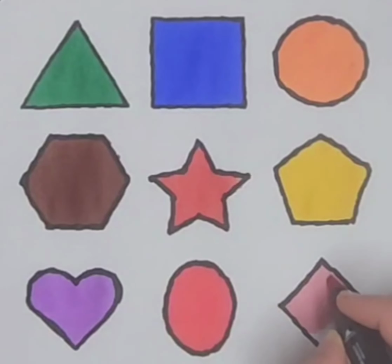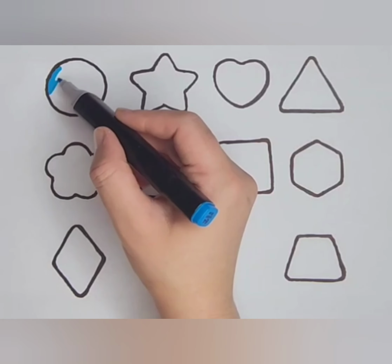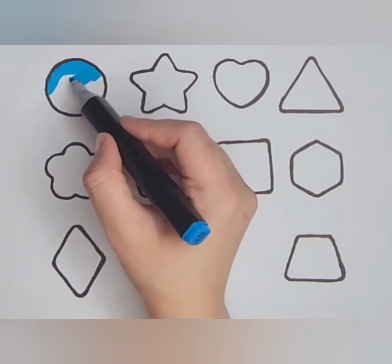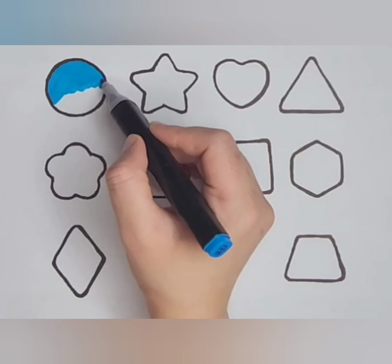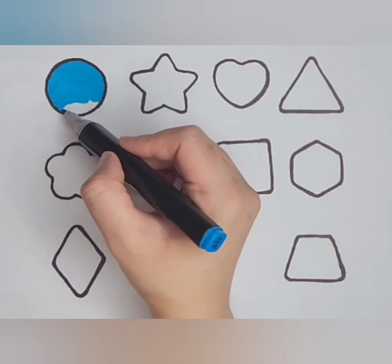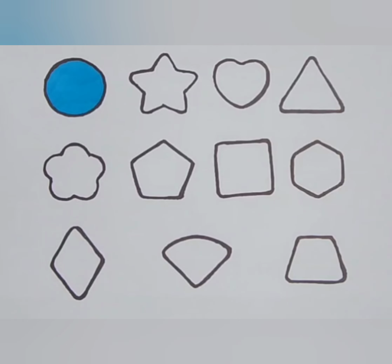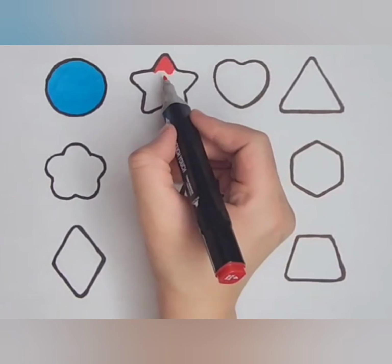Light pink. Light pink diamond. Dark blue color. Dark blue circle. Red color. Red star.